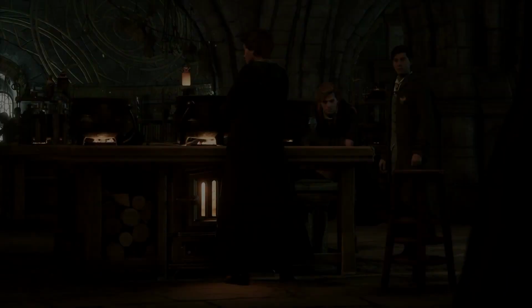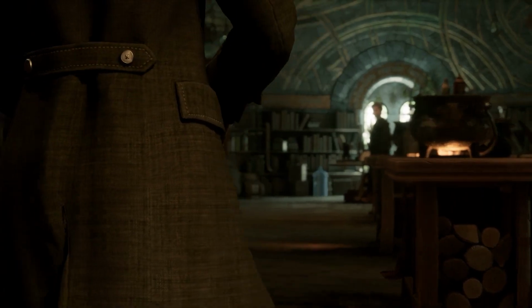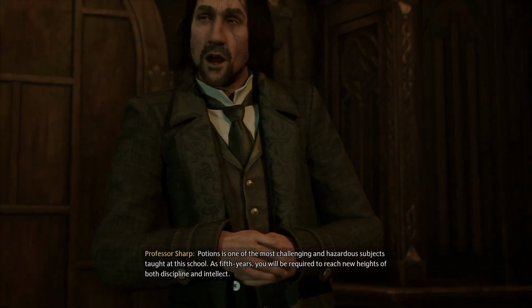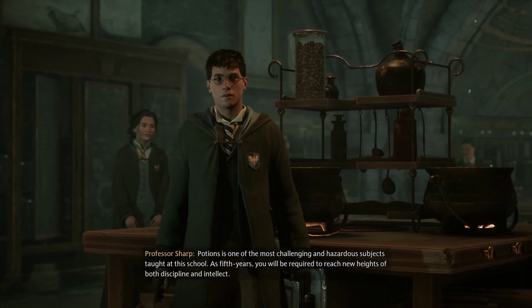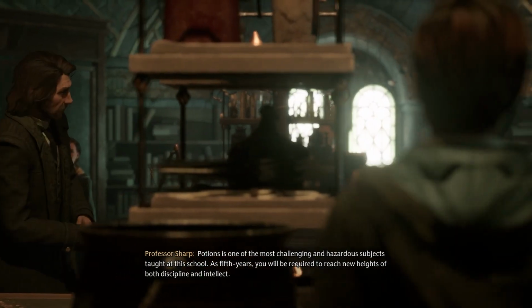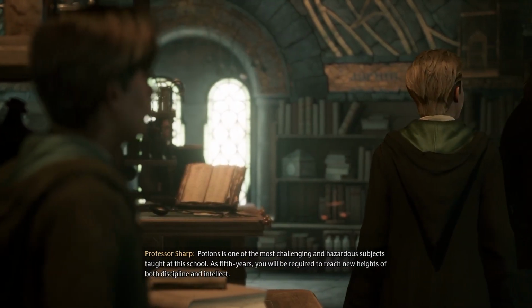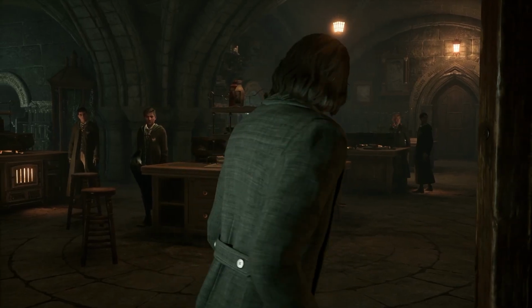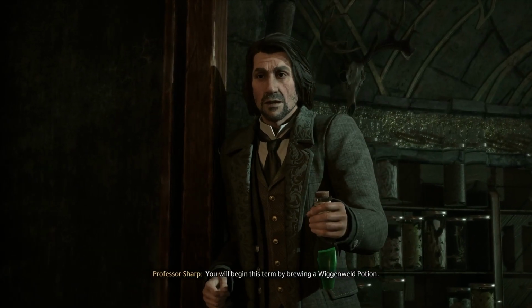Let's begin potions class. Potions is one of the most challenging and hazardous subjects taught at this school. As fifth years, you will be required to reach new heights of both discipline and intellect. You will begin this term by brewing a Wiganweld potion.